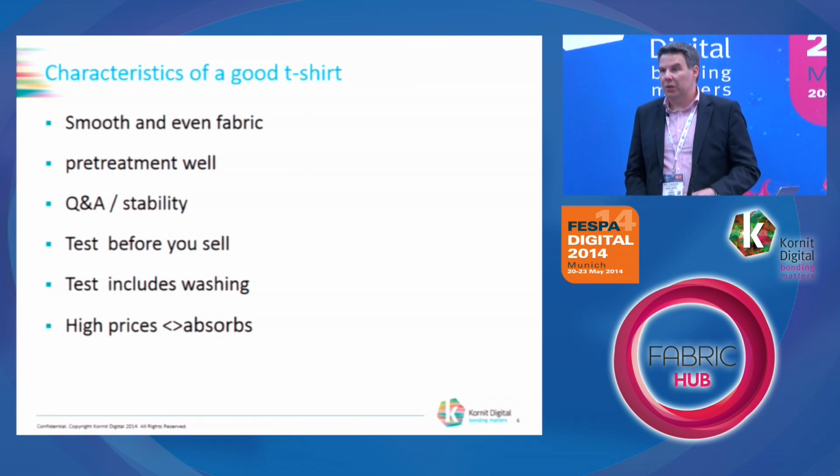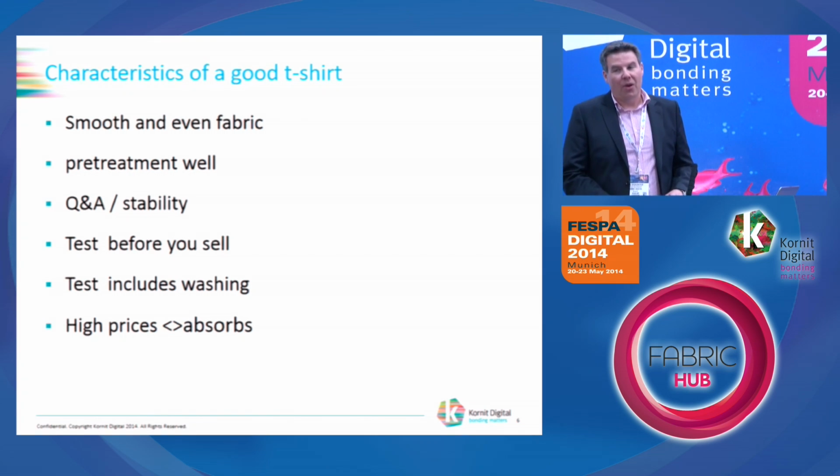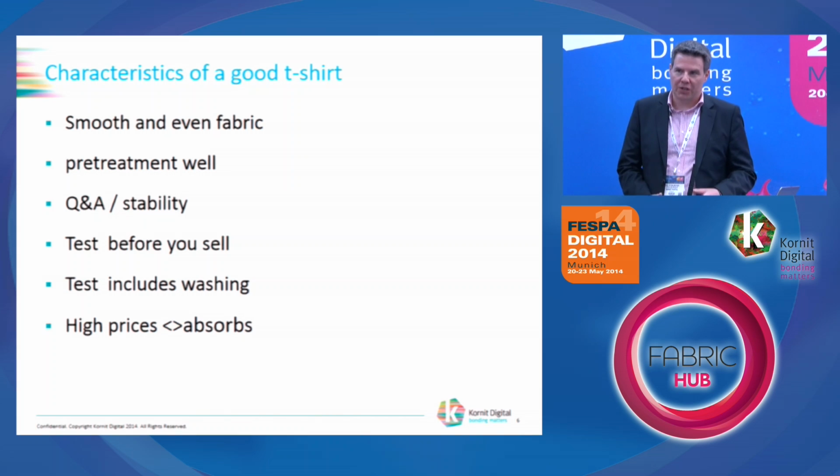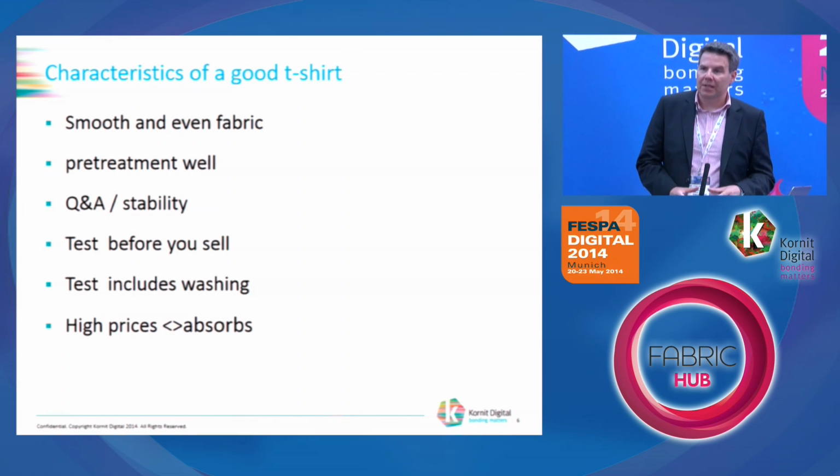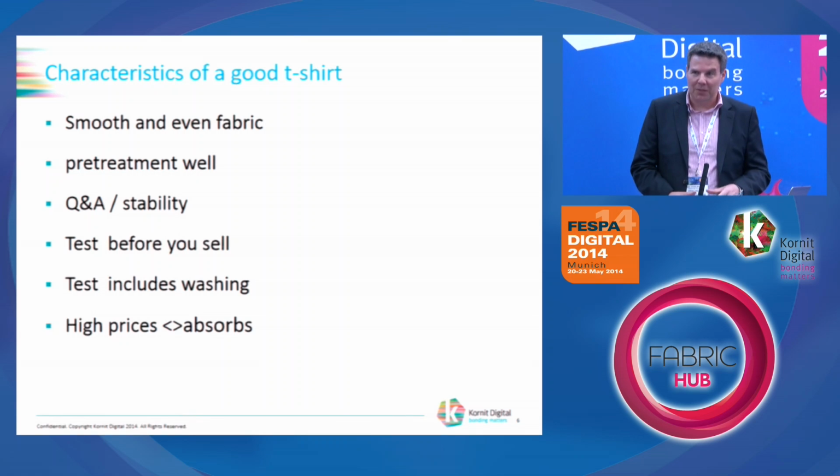But before you print on the shirt and sell it to a customer, you have to test it. You have to wash it to see if the print is stable on the shirt. Sometimes, if you haven't tested, you print, you wash it, and there's nothing on it. So be sure to test the shirt before you give it out to the customer.